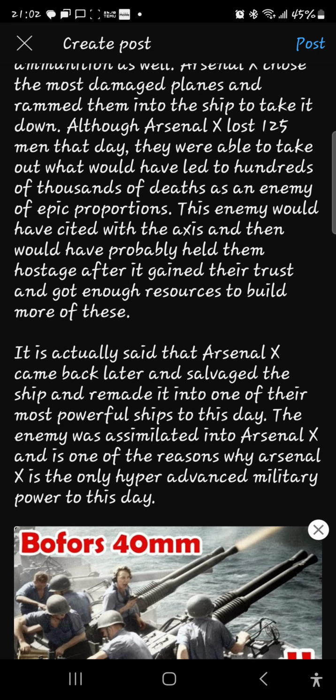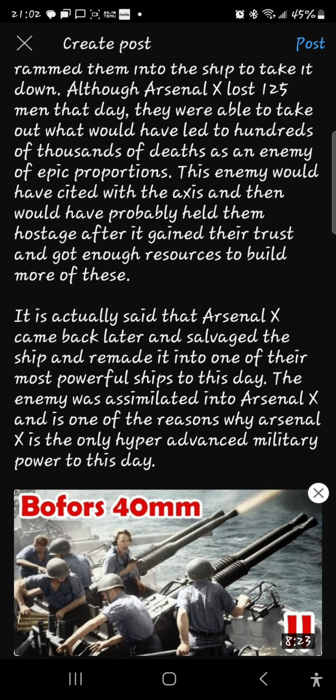One of the reasons why Israel now has their iron laser, and one of the reasons why Israel has actually kept their Iron Dome up and running so effectively, because Arsenal X is giving them technology to keep them running. And Arsenal X is everywhere, but it's also nowhere. That's one of the scary things about Arsenal X, is that they are so far ahead of everything else that this world has, that they are capable of doing things far beyond what we can even imagine.